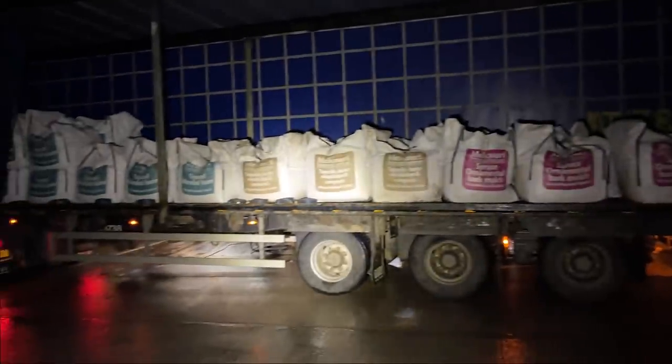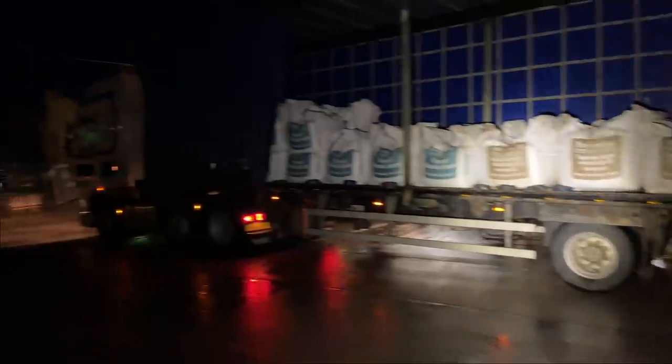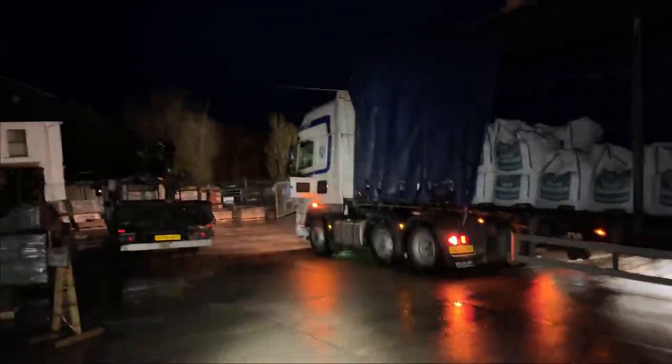Right, let's get the bags off. Right, we're in. All the straps are off. You can see the straps are rolled up on the bed, look. So I've taken all the straps off, I've rolled them up. I'll put them away in a sec. But yeah, it's quite dark getting in here.